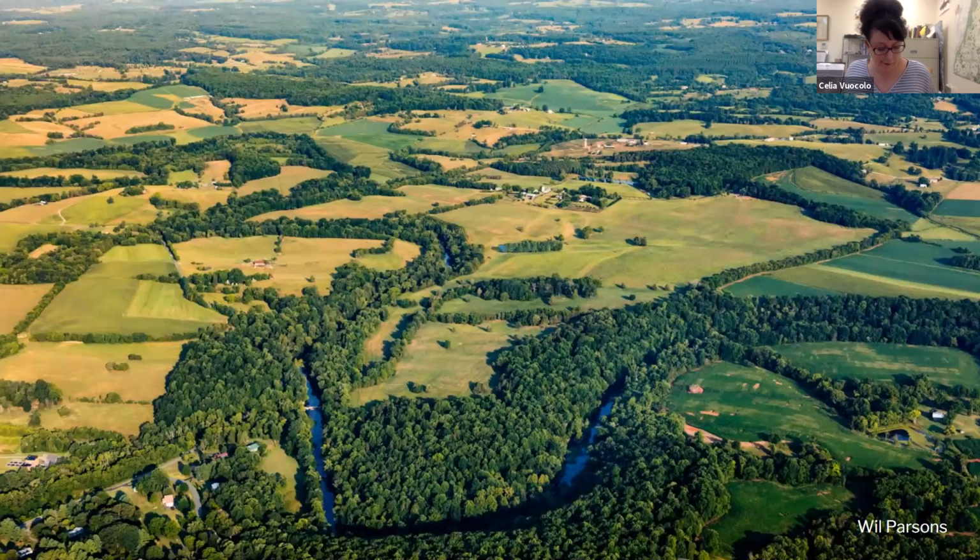This is a great aerial photo of some Orange County farm country. And when I look at this photo through the eyes of a pollinator, I just see a lot of opportunity. I see open areas for foraging in the summer, but also forested islands that provide nesting opportunities and floral resources in the spring.